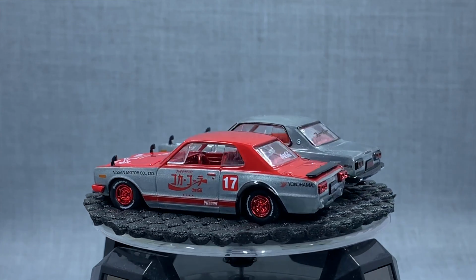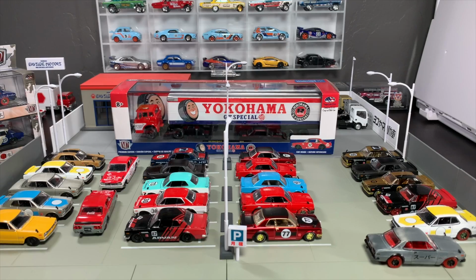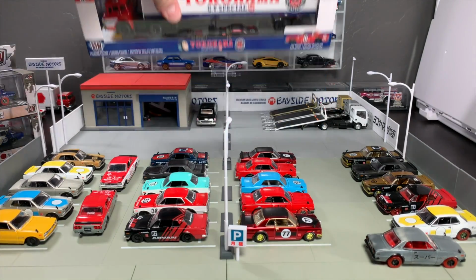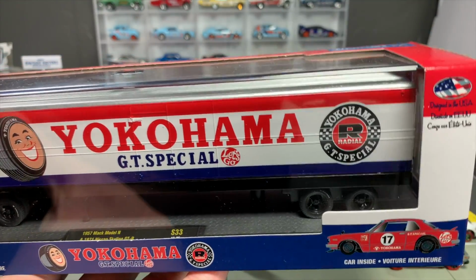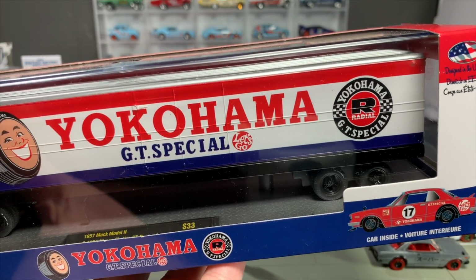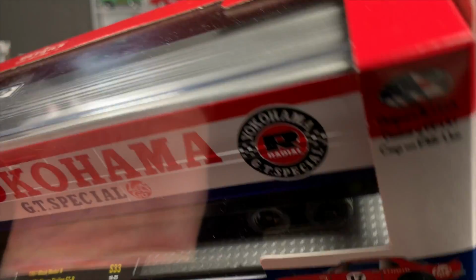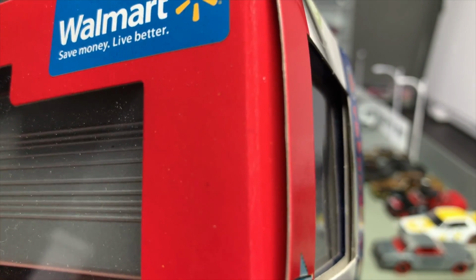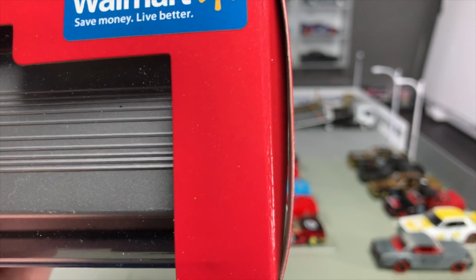All right. Okay, we got to get to one other Skyline, and so we're going to open up this amazing truck. This is part of the Auto Haulers series. I found the Moon Eyes Datsun and the Advan Fair Lady, and I went ahead and just got the Skyline, because I'm only collecting the Skyline, at least in this case. I went ahead and just bought that one, but maybe, I don't know, I'm still debating it.